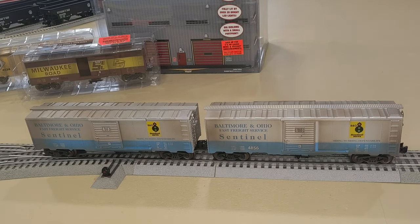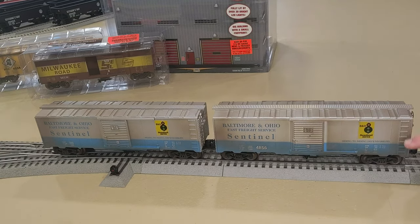And the weathering is really good. It's this kind of sooty brown color. It's not too dark, not too light. It just looks really good and gives them this used look. Of course, it's weathering and that's what it's supposed to do. But overall, it just looks really good.